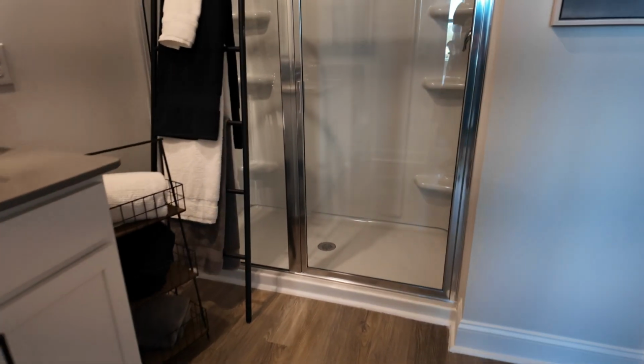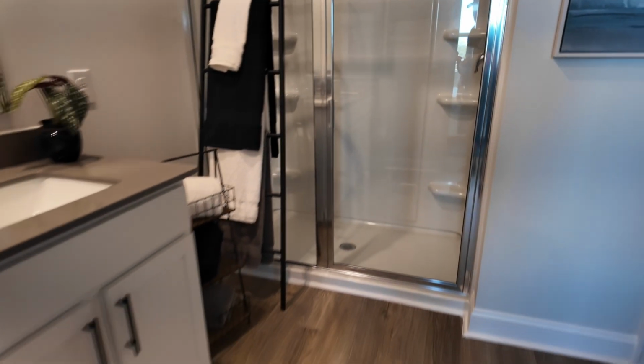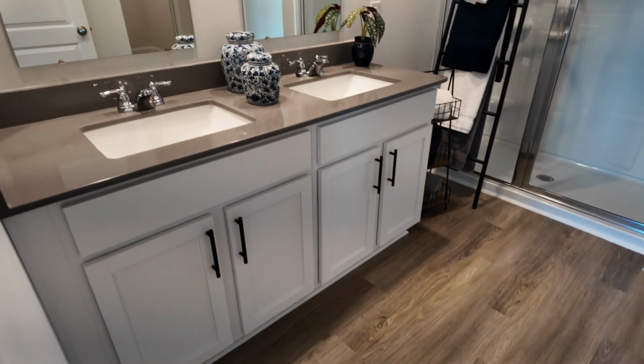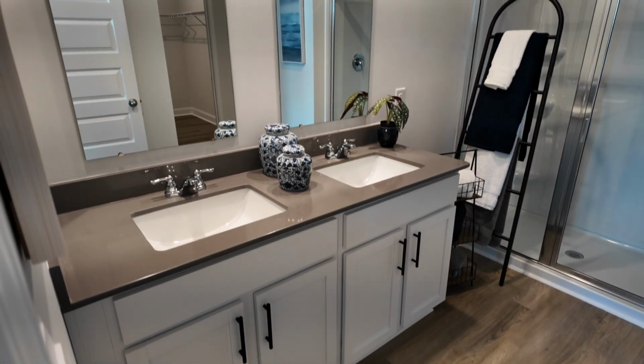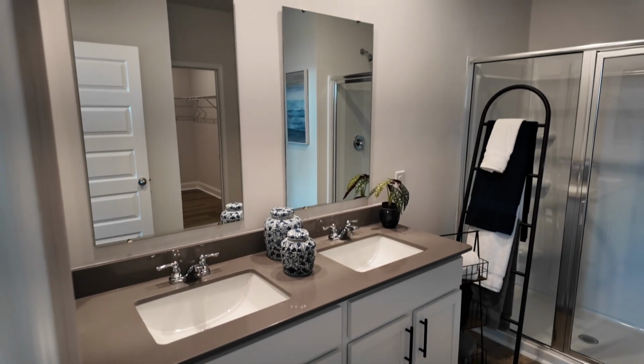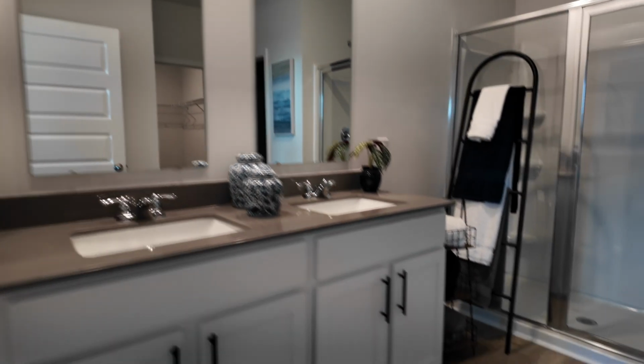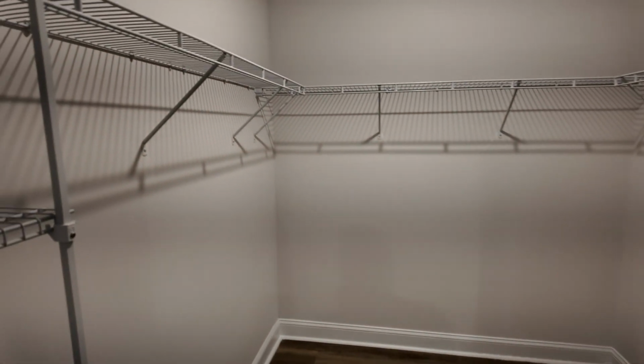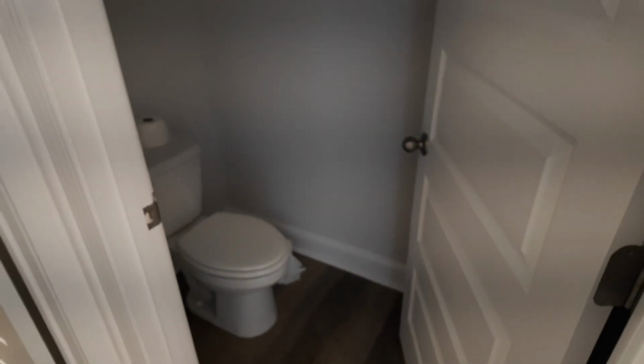Big walk-in shower, as you can see. And what I love is the countertops in the bathroom. They also match the kitchen, which is that quartz dual vanity action. And then large closet coming in here. You got another linen closet, you know, for, of course, linens. And then you got your, I'm not gonna show the toilet, well, here. You got a little closet for your toilet, so I love that.